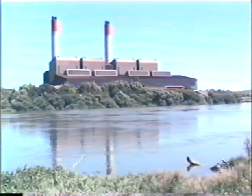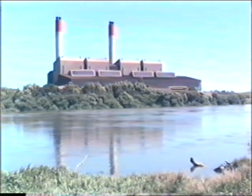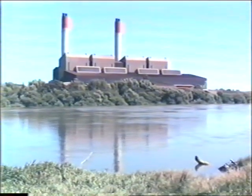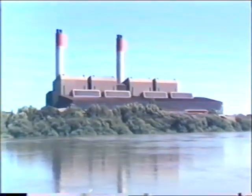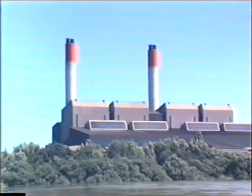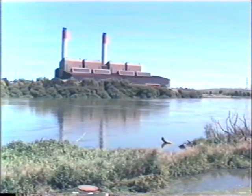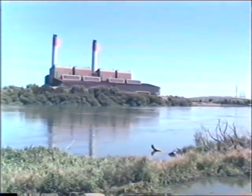And it puts out 1,000 megawatts into the national grid to supply New Zealand, or part of New Zealand. The chimneys you can see there are the twin chimneys. They are 150 metres high.